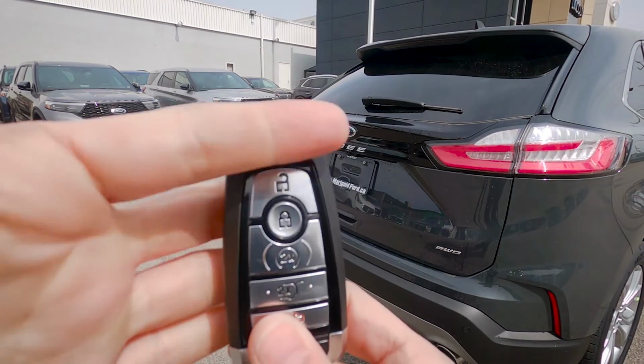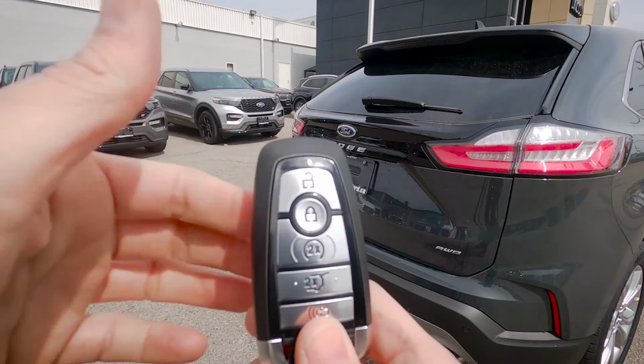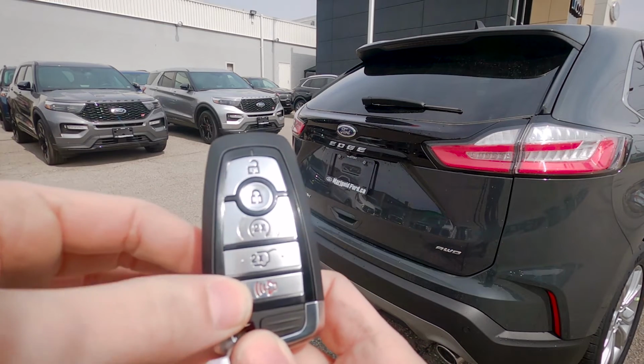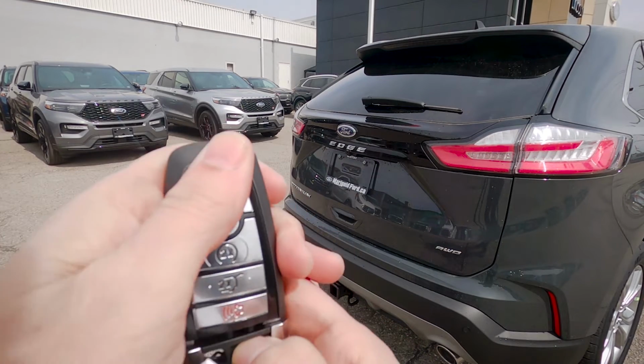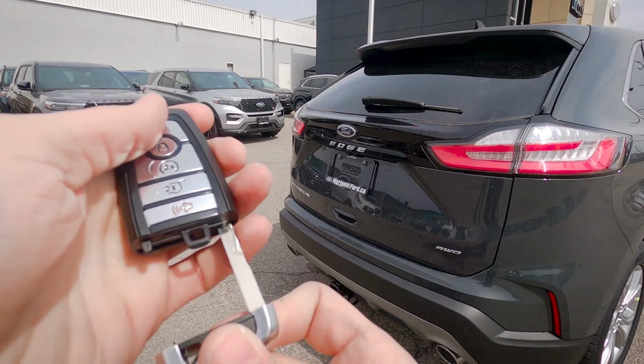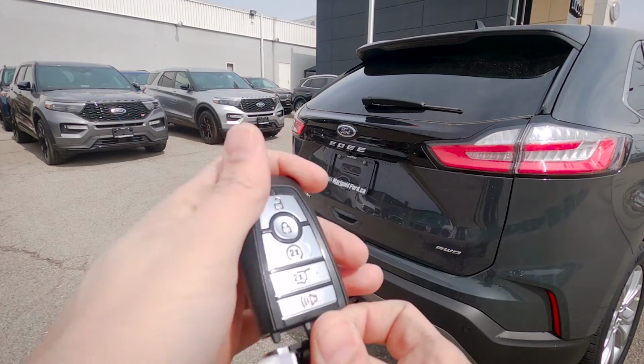Next up, taking a peek at the key fob. So nothing's changed on the fob from the 2020 to the 2021 model year, but we've got our unlock and our lock button, our remote start, our trunk release, as well as our horn or a panic alarm button. And on top of that, we've also got this, which is going to be our emergency access key, which gives us the ability to unlock the vehicle if for whatever reason the key fob's decided to die on us.